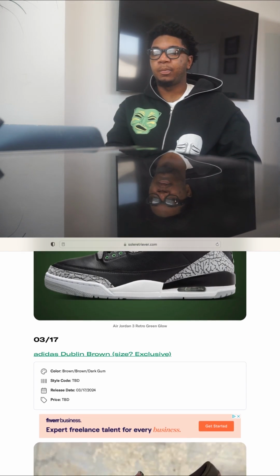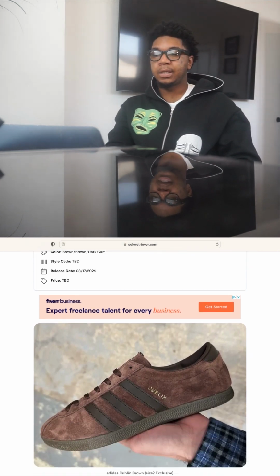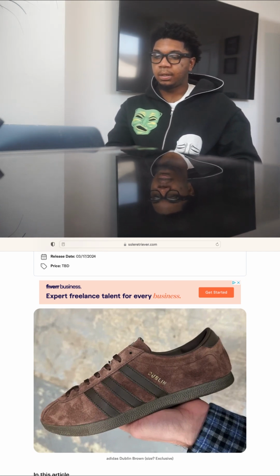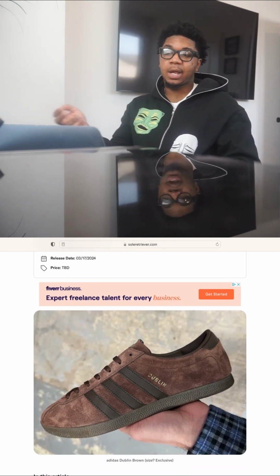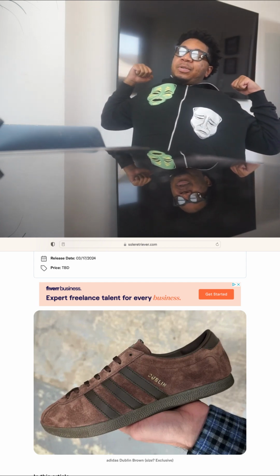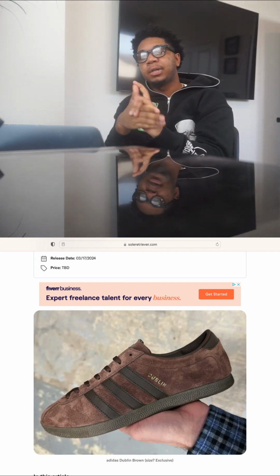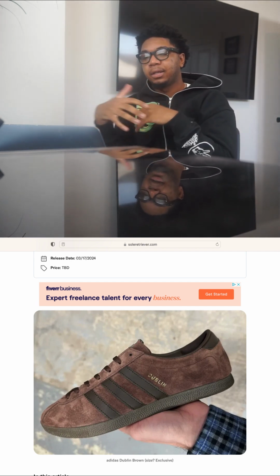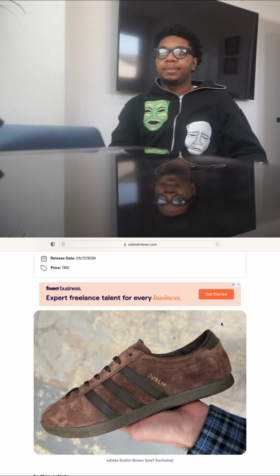Next we have on March 17th, Adidas Dublin Brown, a size exclusive. The retail is to be determined, but these look like some Jesus shoes. Yeah, I need to know the retail on them. Me personally, I wouldn't pay $50 for them, but I'm not gonna lie, this is the type of shoe that has a specific style that comes with it, and I really want to start incorporating that into my clothing bag, but I'm just not there yet, so in due time.